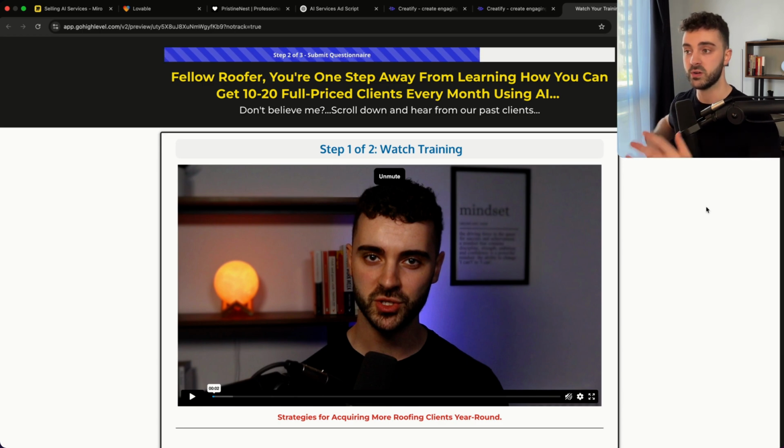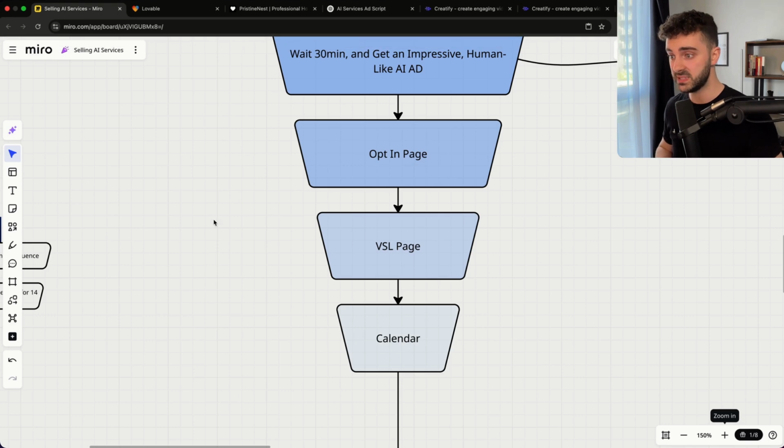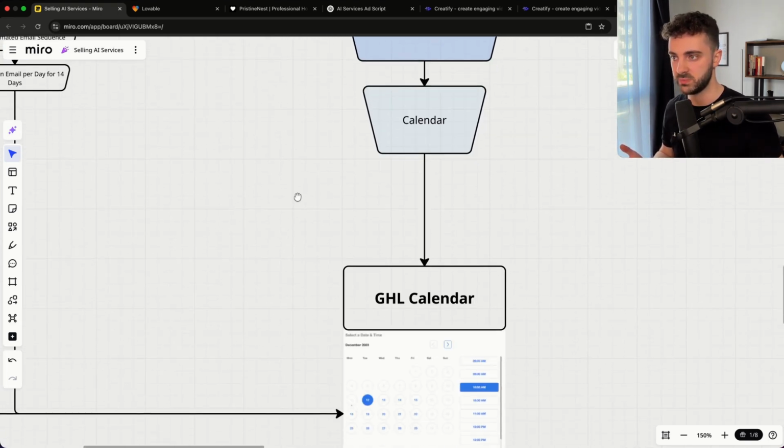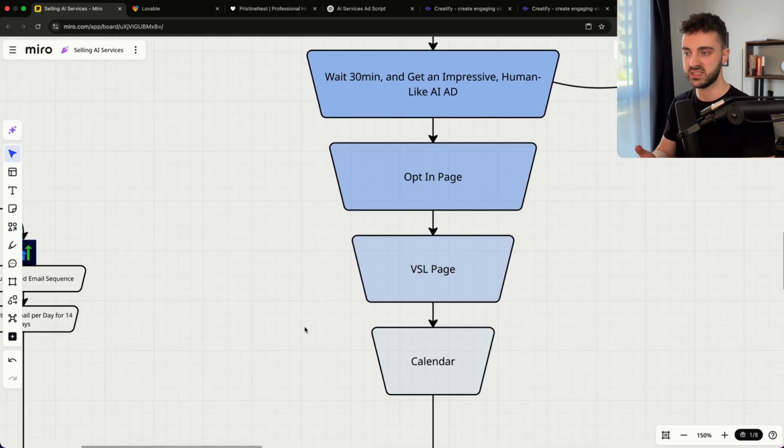So this is what your VSL page looks like. And you can create this from scratch. You can go and look online to get some templates, or you can come and join the program and get this template yourself. But this is where you're going to be sending the traffic to. So that is basically it. Then you're going to set up your calendar. Your calendar is very, very simple. It's going to look something like this. But that is it. We've got our ad set up. We've got our opt-in page. We've got our VSL page. Now you just need to put the ads live.